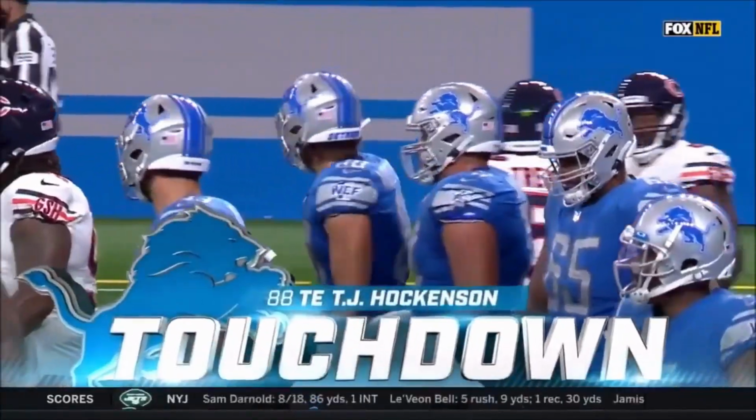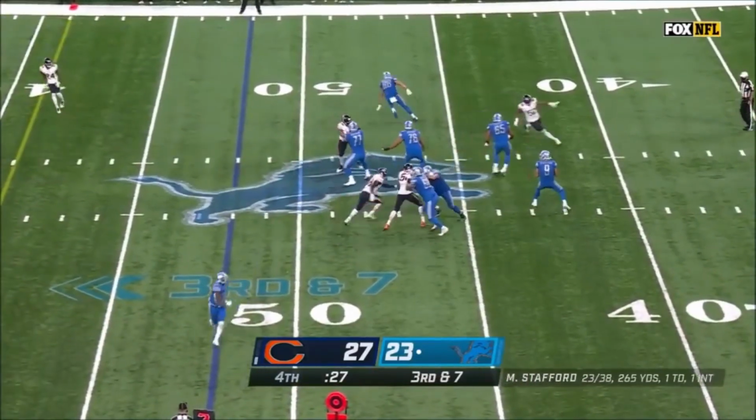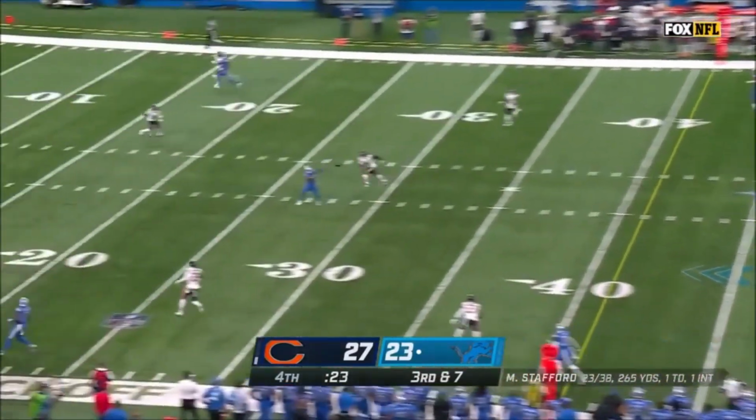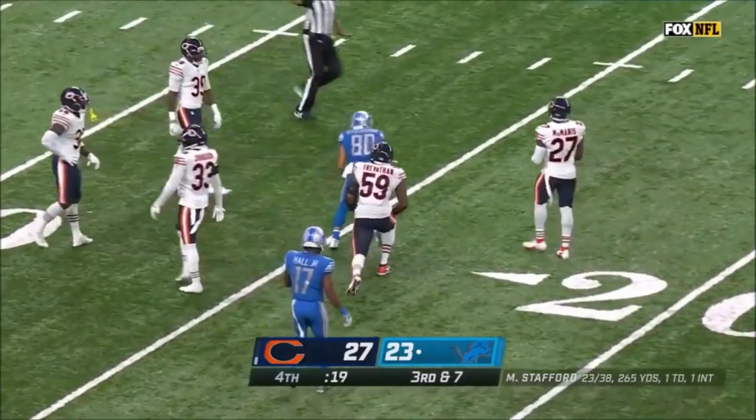And now, with 3rd down and 7. This is 4 down territory without question. Stafford fires, and it's caught inside the 25. And a 1st down, Danny Amendola.